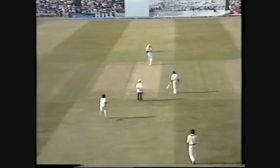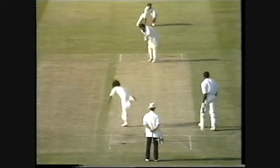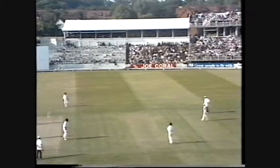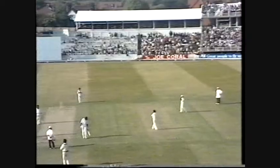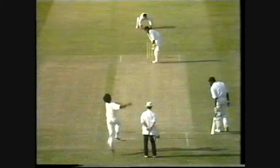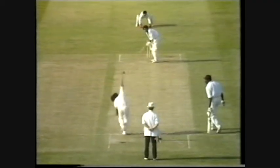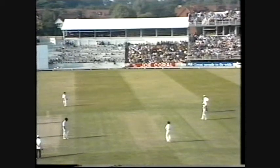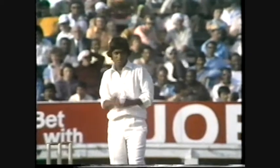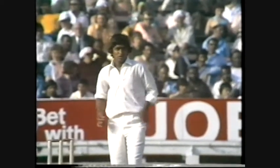Asif Masood now to Bernard Julian. He's got him caught, Miandad at forward square leg. Not a bad shot from Julian. He timed it crisply, but he hit it in the air, and Miandad pulled it down just above the top of his head. And what a great breakthrough that is for Asif Masood, who's tried so hard here today. 145 for 6 now, and Pakistan right in the box seat again.